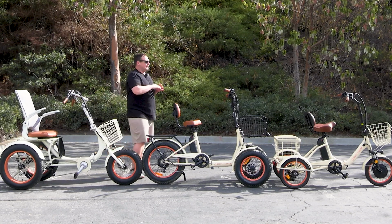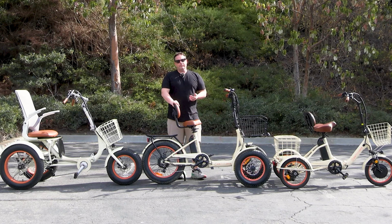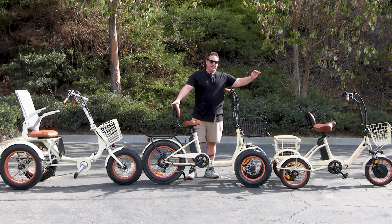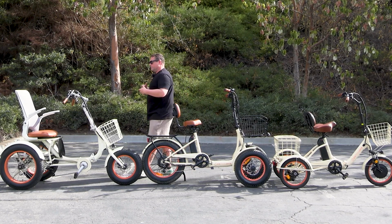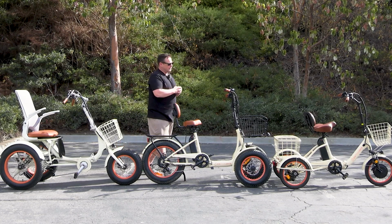Now, the possibility of that happening also depends on what kind of trike you are on. So we have 3 different ones right here as an example. This is our conventional folding e-trike with 16-inch wheels. This is our reverse e-trike with 2 wheels in the front. And this is a fat tire recumbent e-trike, and all of them are 750 watts.